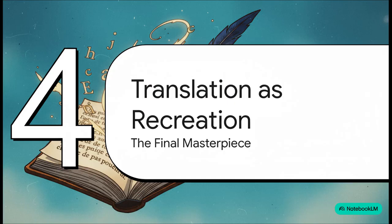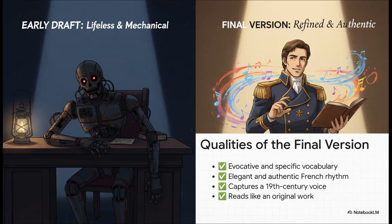So what happens when you put all these pieces together, all these careful, deliberate, artistic choices? Well, you don't just get a better translation. You get a whole new work of art. You get a recreated masterpiece. I mean, look at the difference. The final version just nails everything the first one missed. The vocabulary is rich and specific. The sentences flow with this beautiful, authentic French rhythm. It absolutely captures that 19th century voice. And this is the most important part. It reads like it was written in French from day one.